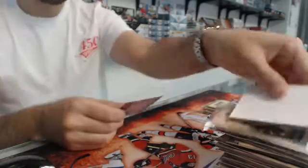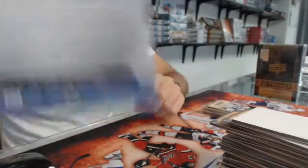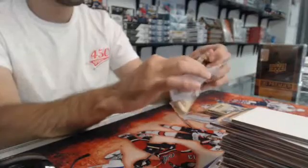Another one. Rookie redemption, red 233. Red 233.